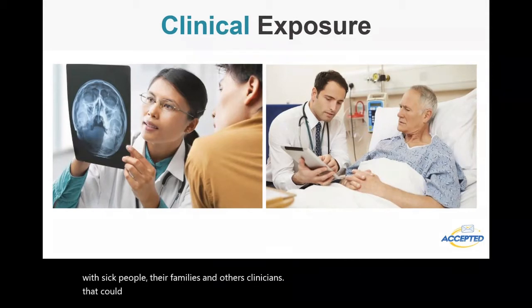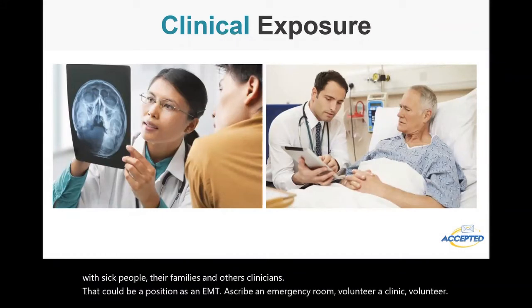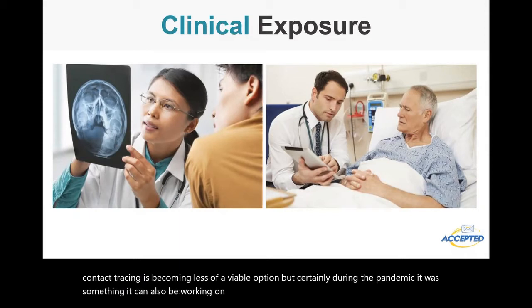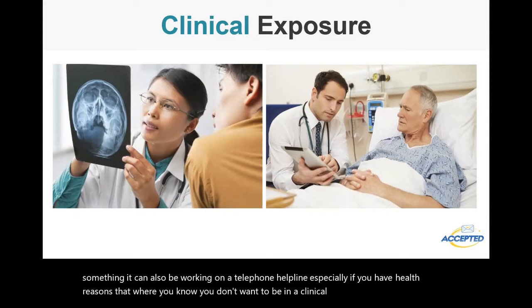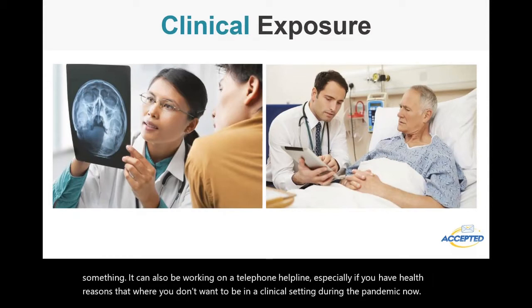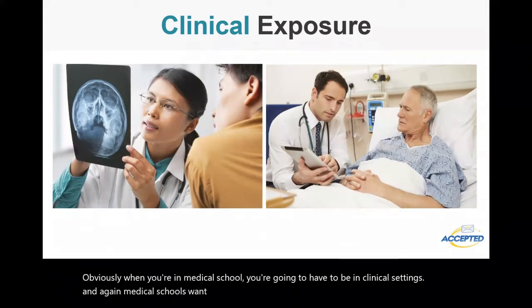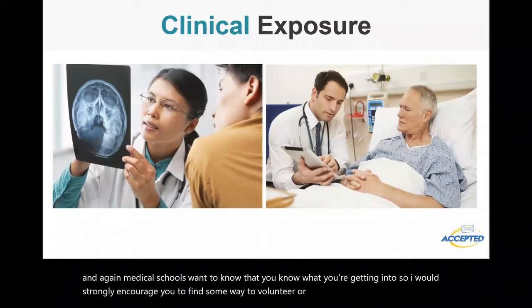That could be a position as an EMT, a scribe, an emergency room volunteer, a clinic volunteer. Contact tracing is becoming less of a viable option, but certainly during the pandemic, it was something. It can also be working on a telephone helpline, especially if you have health reasons where you don't want to be in a clinical setting during the pandemic. Now, obviously, when you're in medical school, you're going to have to be in clinical settings. And again, medical schools want to know that you know what you're getting into. So I would strongly encourage you to find some way to volunteer or work for pay in a clinical setting.